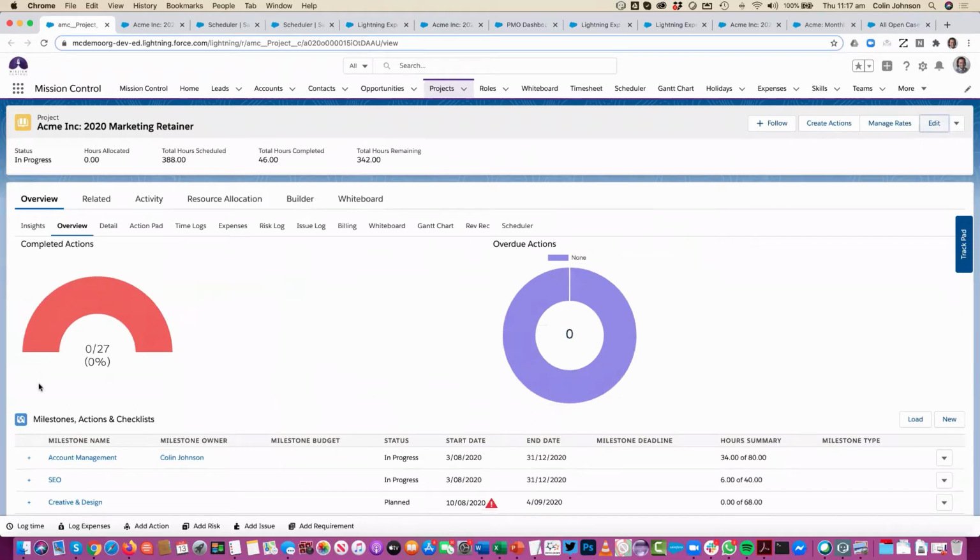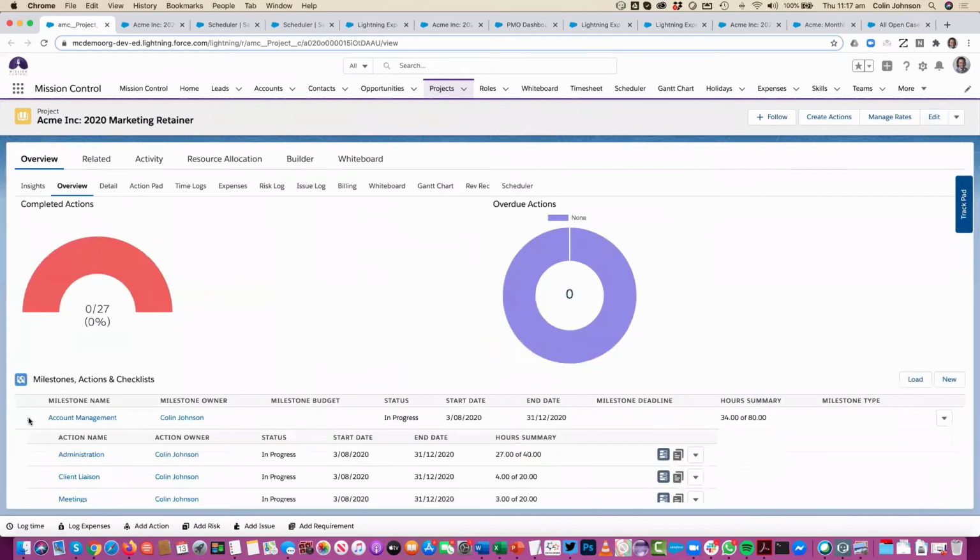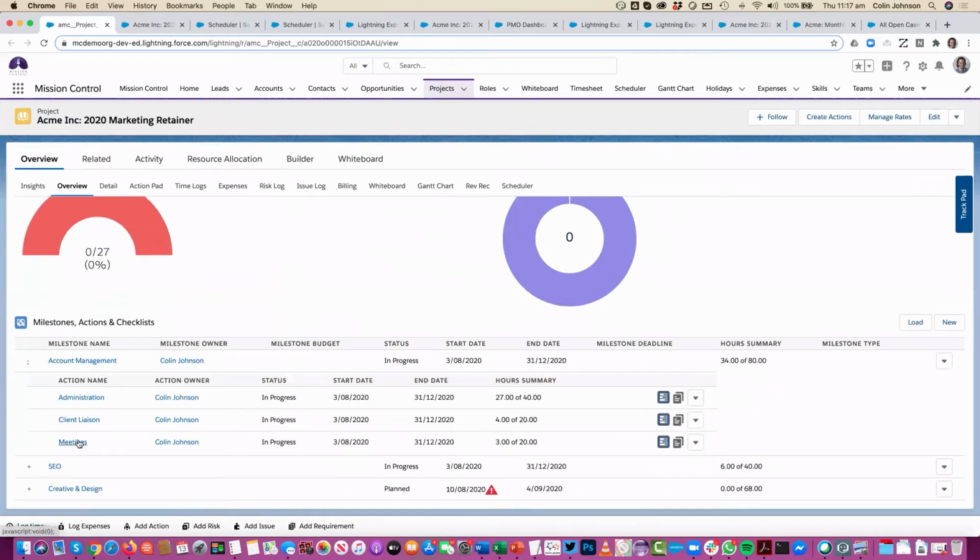So within the project, we've got a few different milestones here. As Becky mentioned, even if it's non-billable, it's really important to be tracking that account management work, whether that's administration, meetings, or just going backwards and forwards with clients. In some instances, it might be part of that billable activity, but in others, it might be non-billable. But it's really important to be able to track the level of effort that you're putting in that area. So I've chosen to just stretch that over the duration of the entire project.